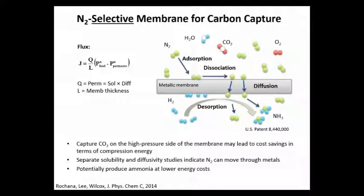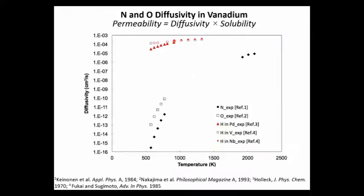And so this is the group that had done those experiments, Kainonen, for the nuclear reactor application. What this plot is showing is just the diffusivity versus the temperature, and in the red is hydrogen. So we know that we have palladium-based membranes that are used for hydrogen purification. The technology is pretty much identical, this nitrogen-selective technology to hydrogen-selective technology. And we know that hydrogen technology is pretty advanced, these palladium membranes for hydrogen purification.